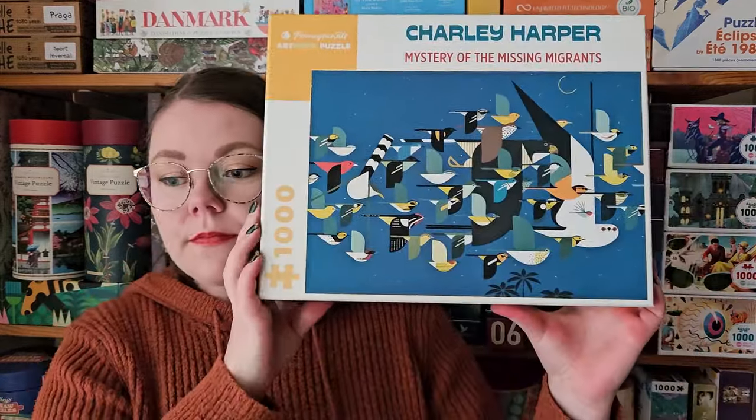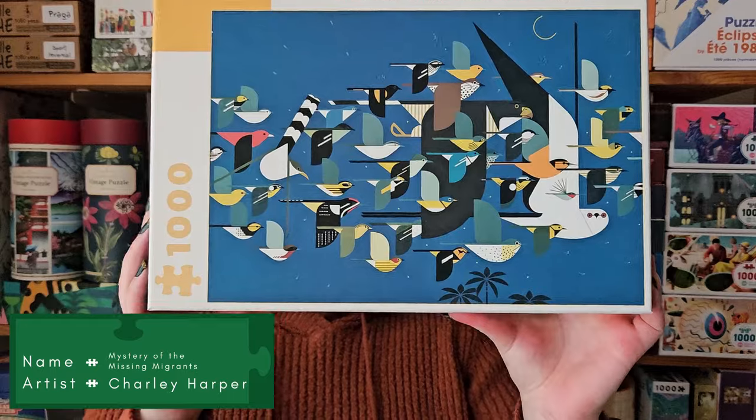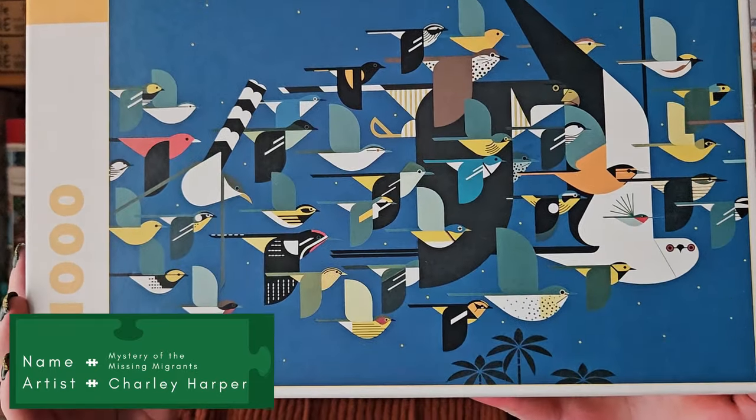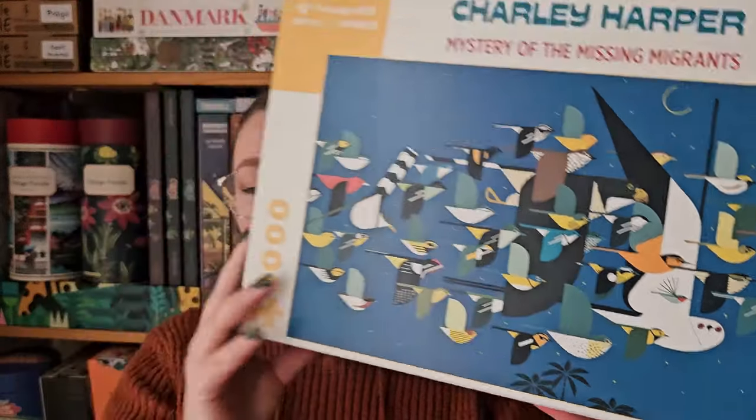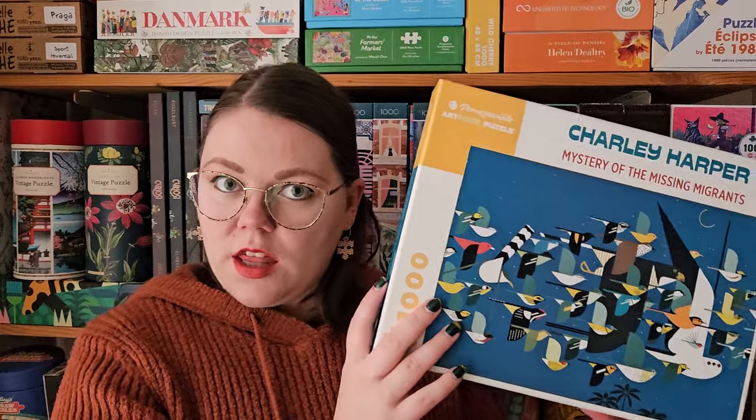Then I have this one that I haven't done yet. So this one I'm also expecting to be quite difficult. And it's probably the reason why I haven't done it yet. But it's so beautiful and a little bit different than the other Charlie Harper puzzles I have.